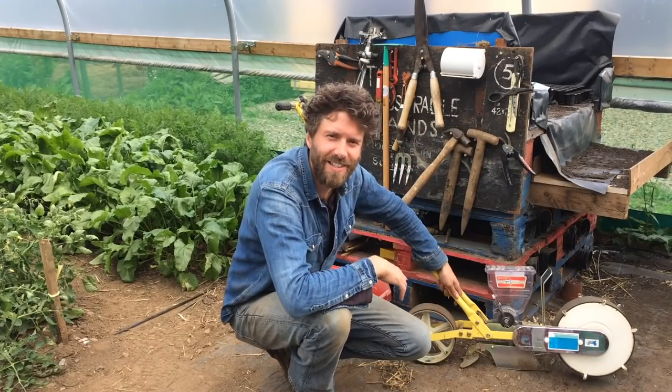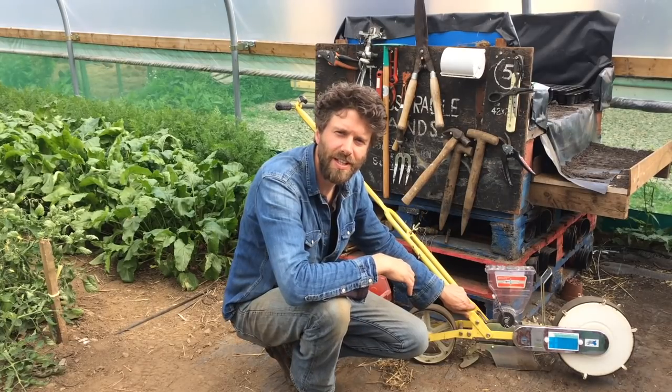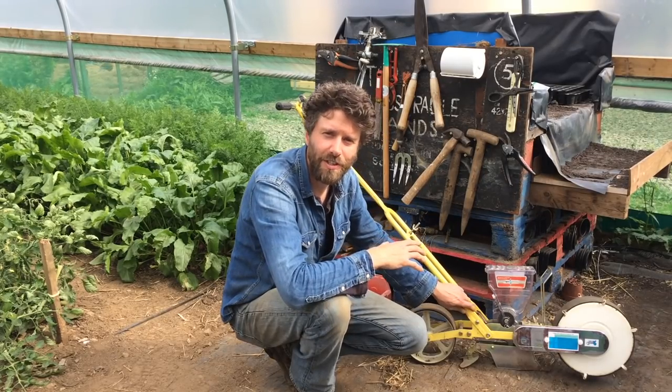So this is the Jang seeder, and this is our main seeder that we use throughout the entire market garden. This really is a time-saving machine. I don't think we would have been able to do the market garden as well as we have done over these last few years without this tool.